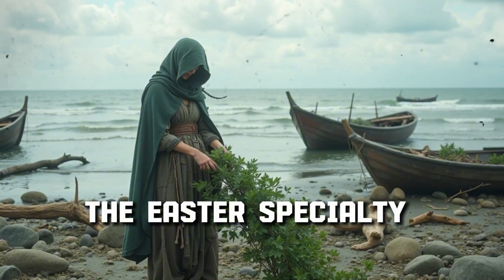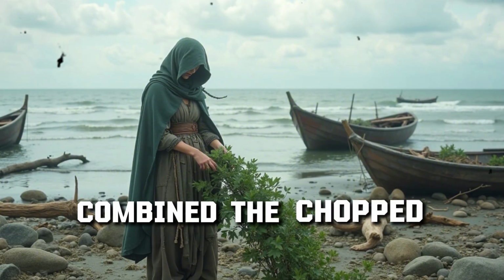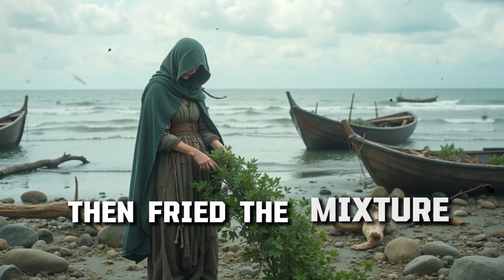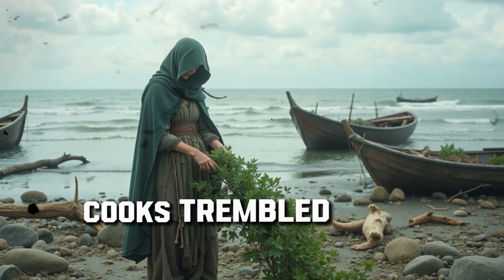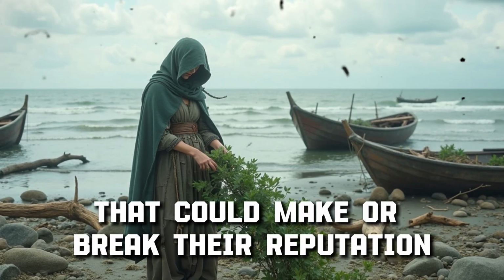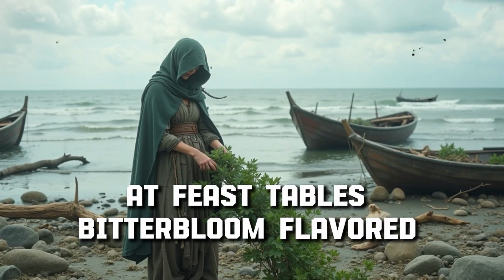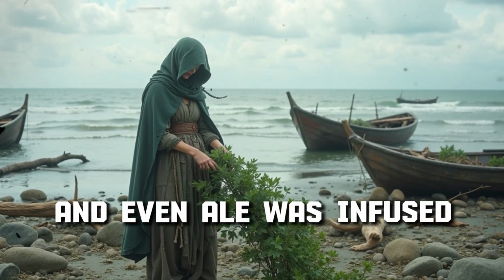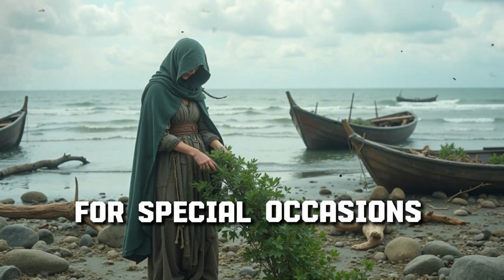The Easter specialty Bitterbloom pudding combined the chopped leaves with eggs, cream, breadcrumbs, and sugar, then fried the mixture into a cake. Cooks trembled with pride, presenting puddings that could make or break their reputation at feast tables. Bitterbloom-flavored cheese was popular in spring celebrations, and even ale was infused with Bitterbloom for special occasions.